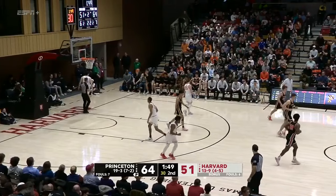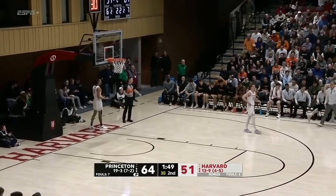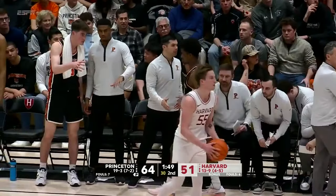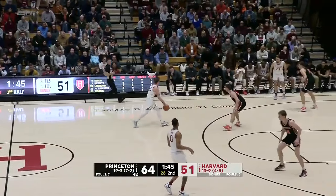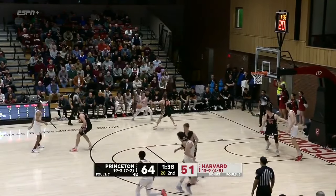Tough second half for Caden Pierce. He's only scored 1 point. He started the game with three threes in the opening 6 minutes. He was money to start this game. But this game has just fallen into an offensive shell in this second half. 21 points for Princeton, 20 for Harvard, and this type of tempo, not the breakneck pace we see from a team like Cornell. This is just fine for the Tigers down the stretch.